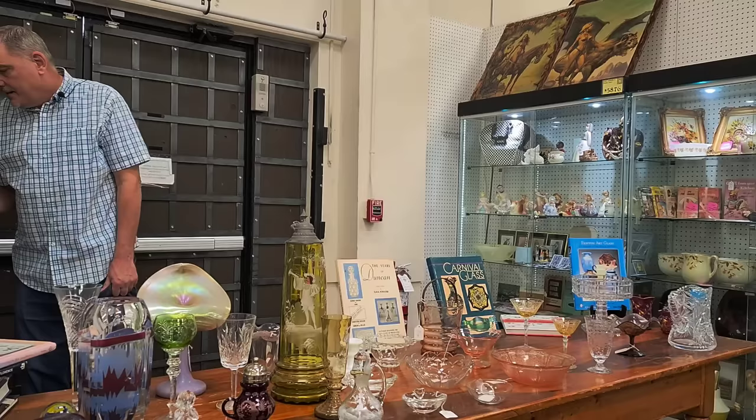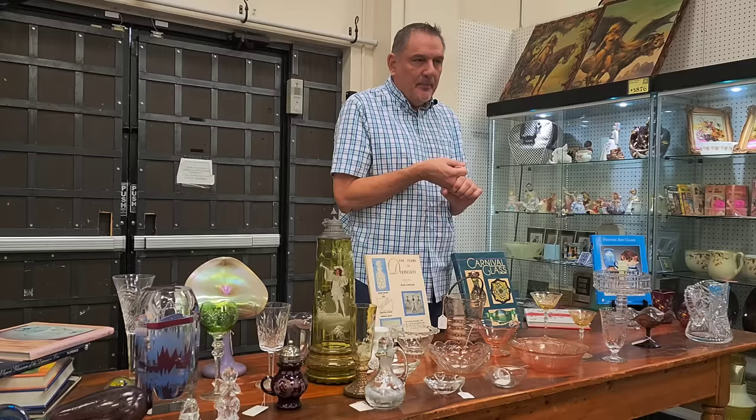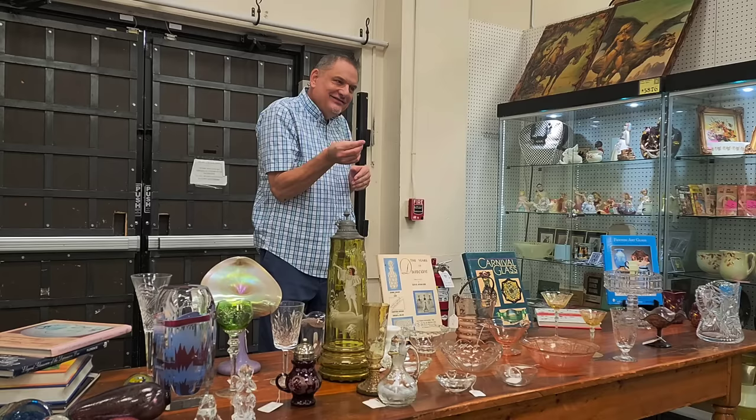Okay, Depression glass comes in all kinds, several colors. Pink, green, and amber are the main colors. Made during the Depression, made cheaply. Tons of it were made. I read that the longer the Depression went on, the thinner the glass got, because it was cheaper and cheaper to make.